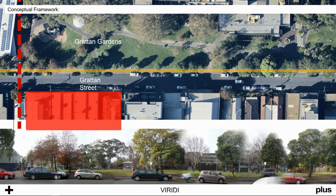And the second issue was that where the yellow line is the footpath between Grattan Street and Grattan Gardens, which was not able to be overshadowed during winter solstice. And given the fact that we're on the western side of the street, it presented a fairly dramatic impact on the proposed envelope.